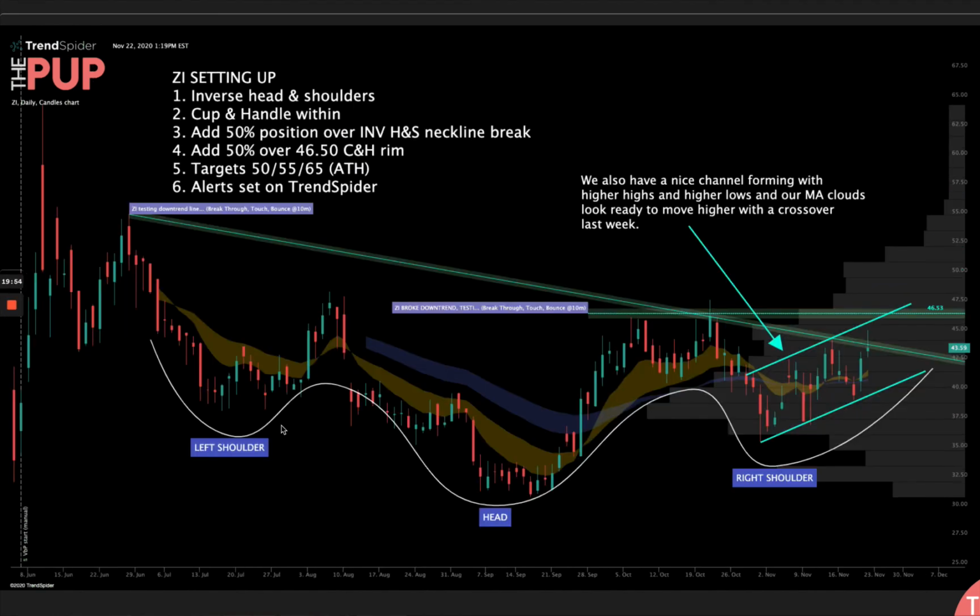And last and not least is Z. I did a bit more of a write-up on this. I posted it to social media just to give the non-OTE members an idea of how we approach our trades. So I thought this was a really interesting trade.